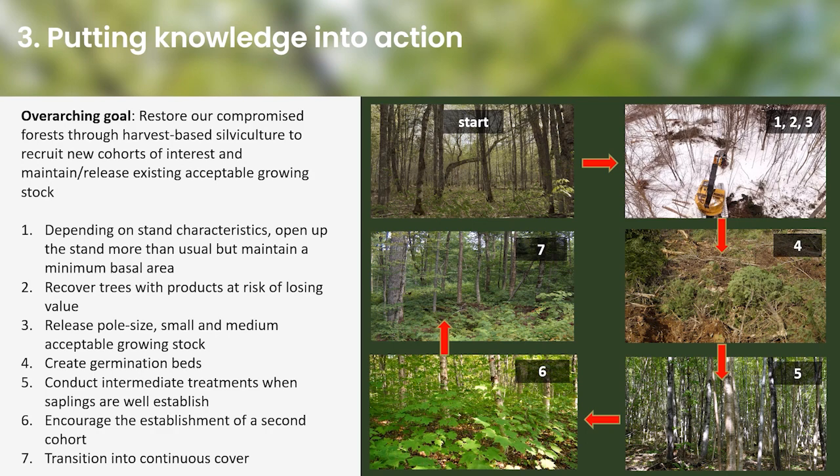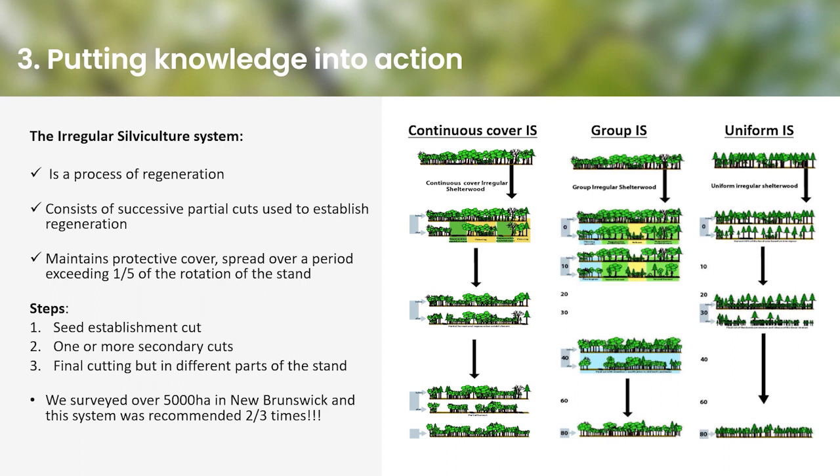So through successive treatments in time, we will conduct partial harvesting, we will release crop trees of quality, cut large trees that are no longer producing saw logs and are at risk of losing value. And we keep doing this on cycles, and now we're on a pathway to a better forest. So this regime is called the irregular silviculture system, which is a process of regeneration. It consists of successive partial cuts that are used to establish regeneration. And then we maintain protective cover. The treatments are spread over a longer period that doesn't usually exceed one fifth of the rotation.